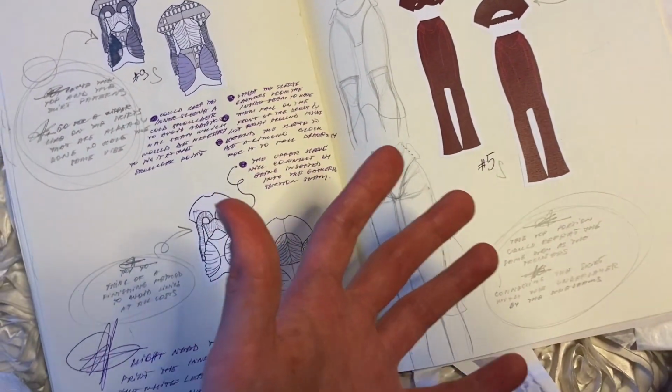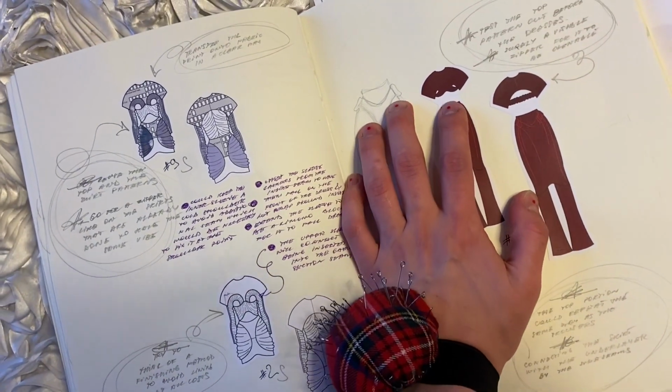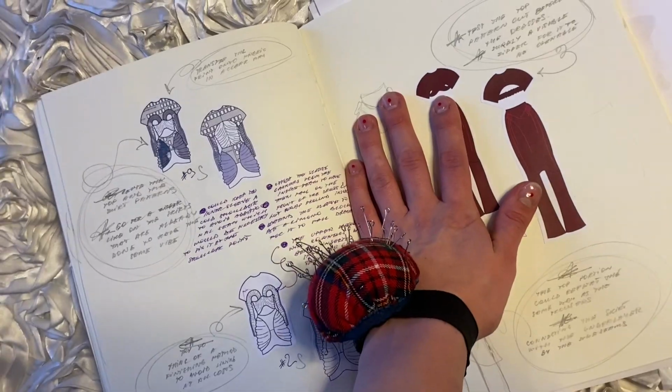And because for this contest we're not really allowed to go outside of the fabrics that we've already chosen, I'm gonna have to find something very close to that old leather that I had, so I'm gonna have to buy a little bit of new fabric, which is not great.